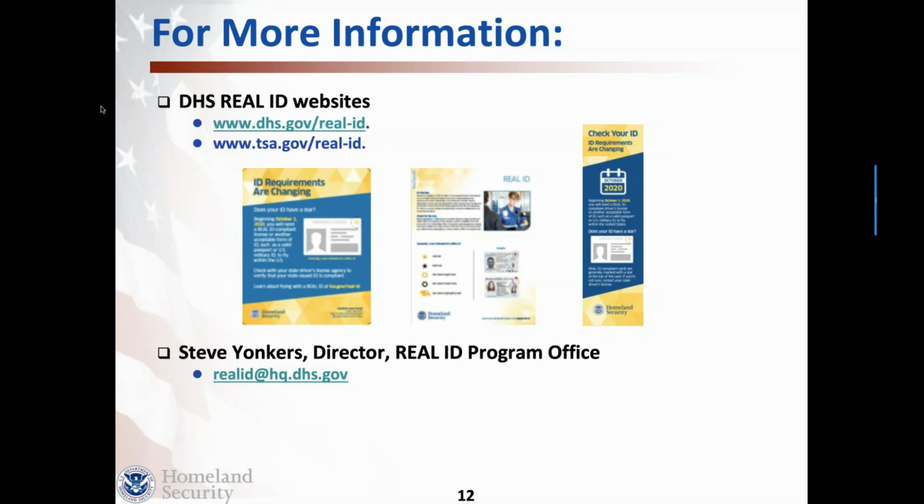If a client has a passport card, as a real ID is needed, I think we've clarified that. For domestic travel, the passport card would work, correct? In lieu of real ID. Correct. That's right.